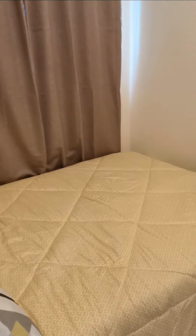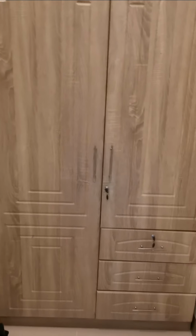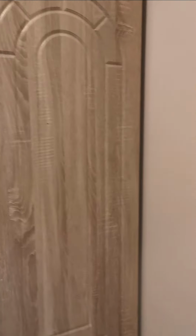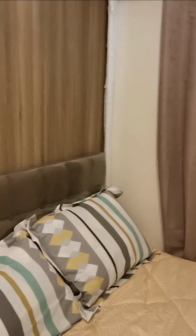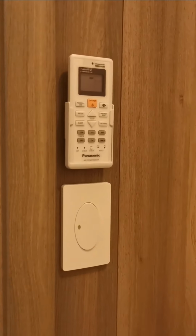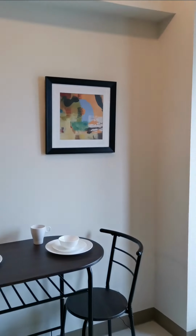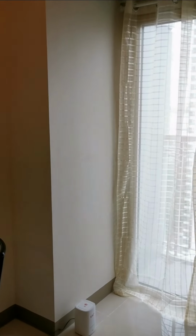So it is a cozy bedroom. You can put a little table there as well if you want to, but for now that is a very good size bedroom. So the remote control is there too.